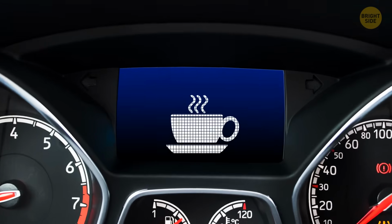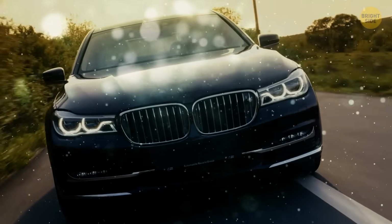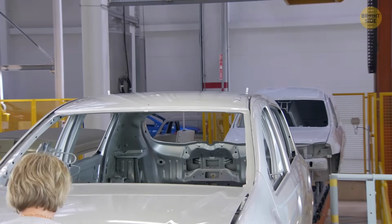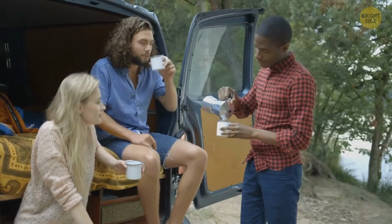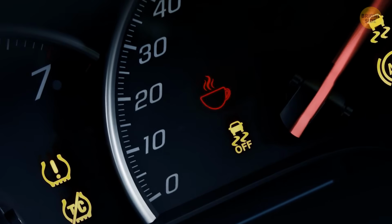Some cars have a tiny coffee cup sign on the dashboard. It's the vehicle's anti-drowsiness mechanism. Some manufacturers equip their cars with a drowsiness detection system. It analyzes the speed, wheel angle, and lane deviations, and figures out if it's time for the driver to take a break. If it is, the vehicle makes several audio signals, and the coffee cup sign starts to flash.